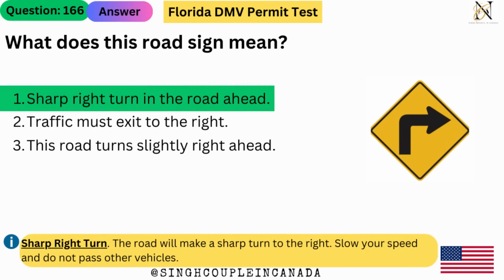The answer is 1. Sharp right turn in the road ahead. Sharp right turn. The road will make a sharp turn to the right. Slow your speed and do not pass other vehicles.